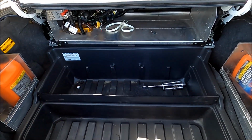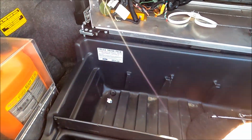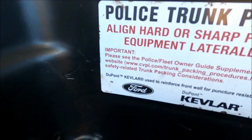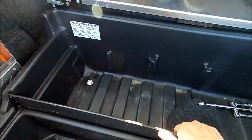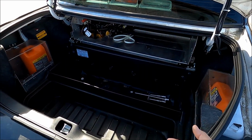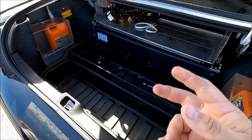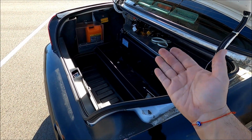It also comes with a trunk pack, but not just any trunk pack. This is the real deal, folks. This is the actual Ford Kevlar police trunk pack. This is the legendary, infamous trunk pack that all the enthusiasts are after, because these were also known to lessen the brunt, the force of a rear end impact.